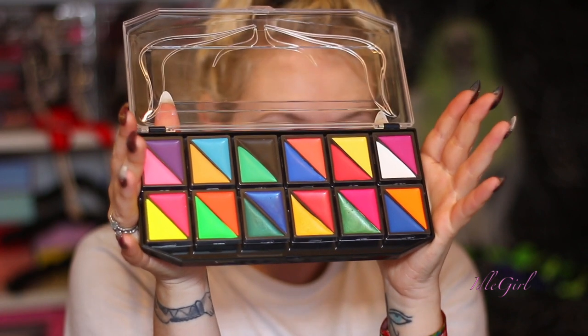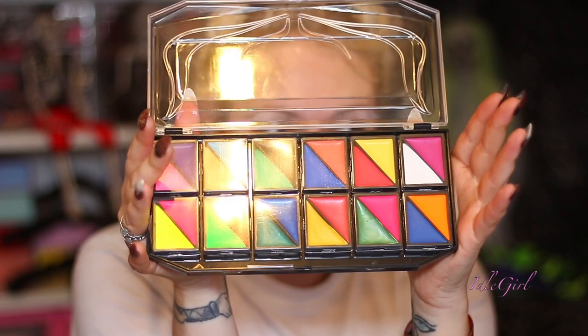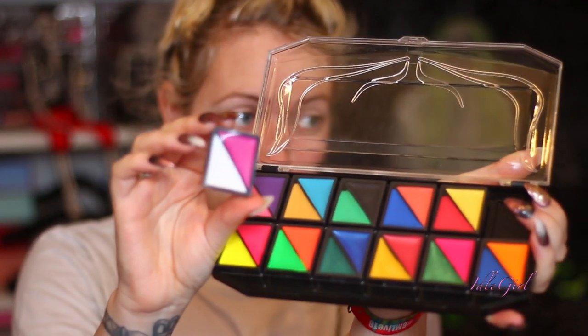And then this is the actual set of the paints that you get. Hopefully they're not gonna fall out, but they do come out separately as well. So you can pop them out of the box, which is really cool. And I really like the idea of that as well. So I'm going to get into it. Obviously, I am going to show you parts of it in this video so we can talk about how it's applying and all that jazz. But yeah, let's get into it and see if this stuff's any good.